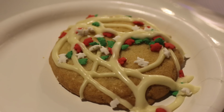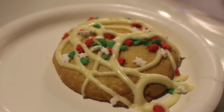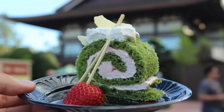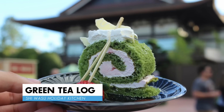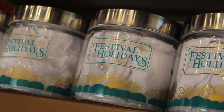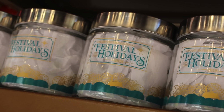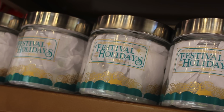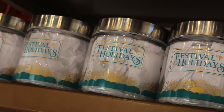In my humble opinion, the cookies are just fine. Some taste better than others, and some are bigger than others. The desserts at the holiday kitchens are much more tasty and interesting, and some are even kid-friendly. So I would rather spend my money on the desserts than the cookies. Disney is also selling a cookie jar that is part of the Cookie Stroll, priced at $20. So in the end, if you choose to participate in the full Cookie Stroll experience, you're gonna spend $30. And I think it's just mediocre.